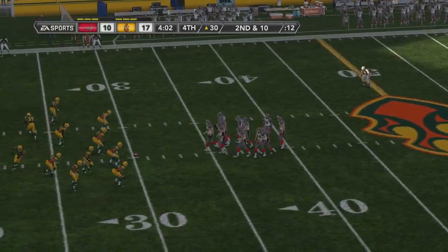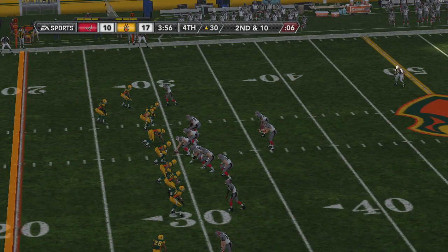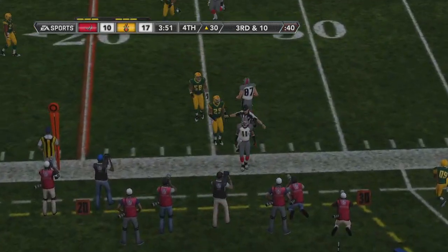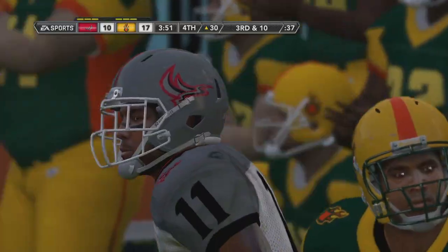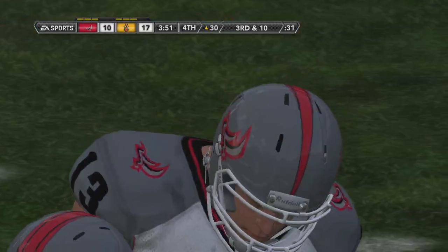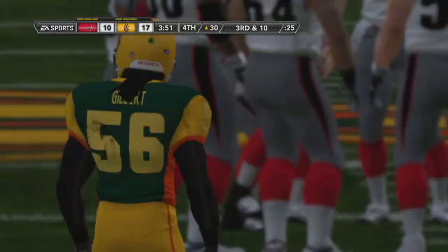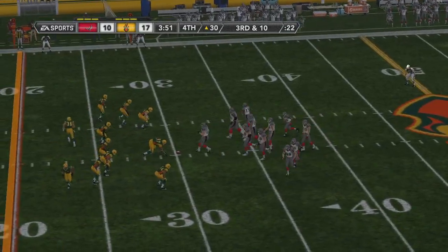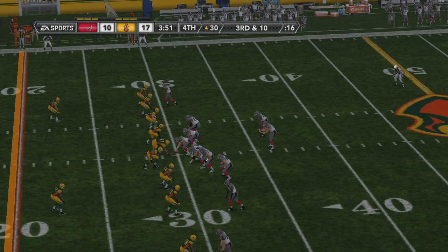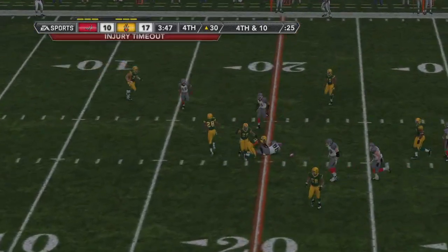They'll face second down and 10. Dumps it out left. Smith was his intended target. Passing situation for the offense here on third down and long. Searching for an open man. Drops it, and he was pretty well covered.